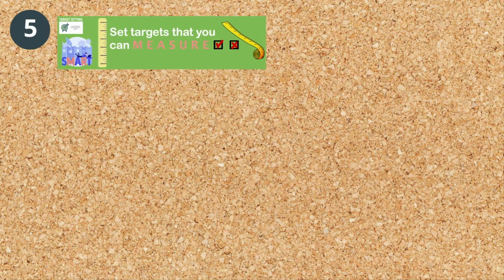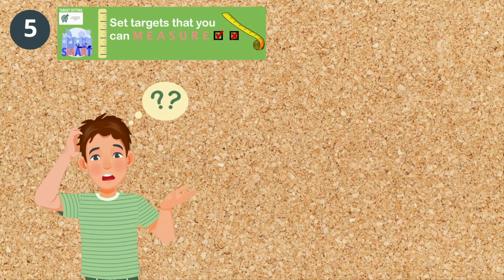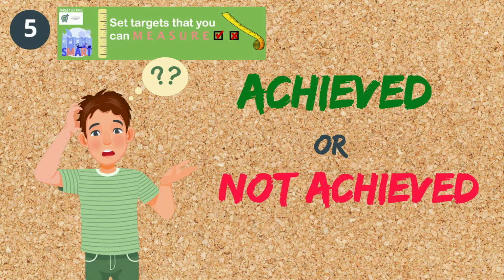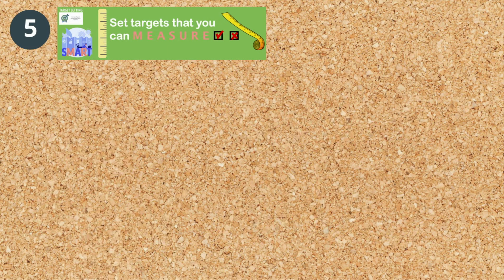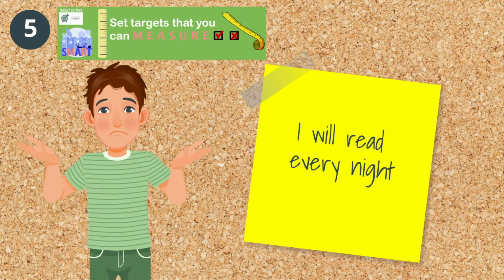Tip 5. Set targets that you can measure. Unless you can measure your targets, you'll never know whether you have achieved them. The truth is, most targets that are set are not measurable. I will read every night. Does this mean that if you read 1 sentence a night, then you've achieved your target?